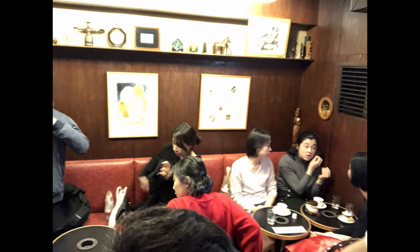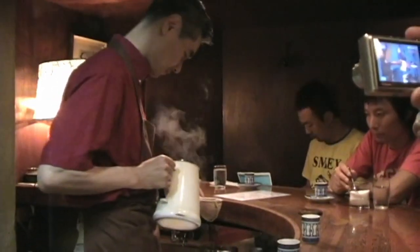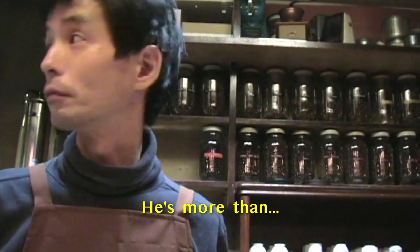Twelve can sit at tables along the back wall, but the magic is at the 10-person bar, where Fujihiko-san demonstrates the kata he uses to make the coffee that he's been honing for most of his life. But how many years has Fujihiko-san been making coffee?